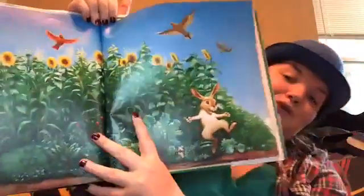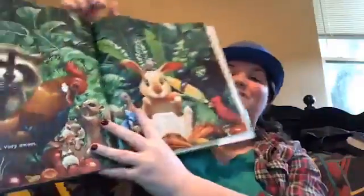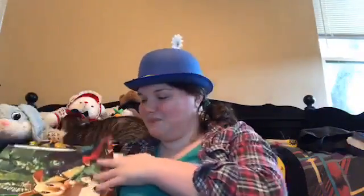into a beautiful garden. And those fruits are very sweet. Look, guys, everybody's sharing. Isn't that the way you're supposed to do? Awesome. The end. Very good job, guys.